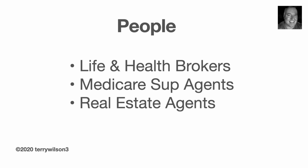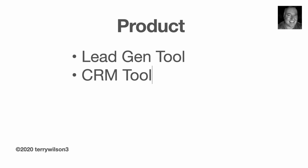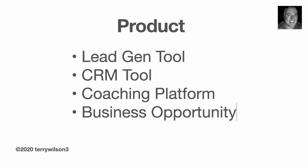And we have a product that does all of that for all of these folks because they're going to find value in it when it is in season. I've got a tool to generate leads for my business and also have a business opportunity. Well, what product am I talking about? I'm talking about a lead generation tool, a CRM tool, and a coaching platform that they would be able to have, because a lot of these folks have got sub agents and stuff that they want to be able to coach.